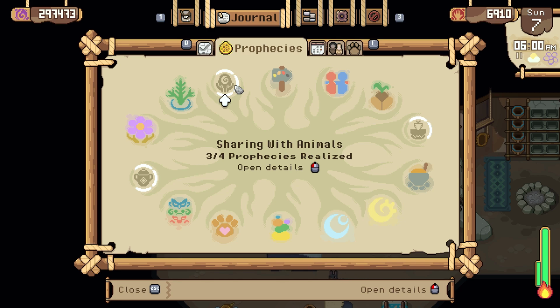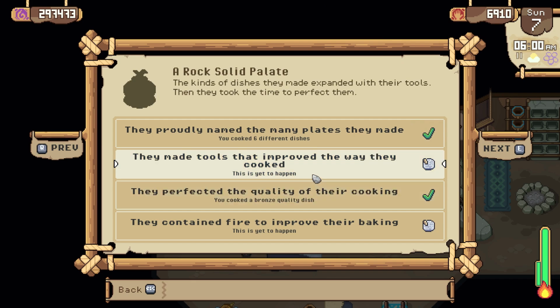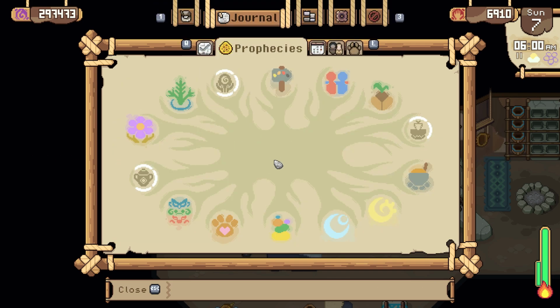We still need sharing with animals, food for next year, and a rock-solid pallet, which is going to involve cooking tools. But we'll get that taken care of next time.